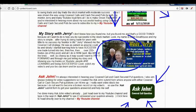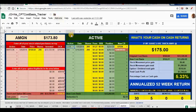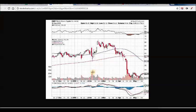I'm gonna show you the exact exit strategies I use to get out of a couple of my recent bad trades. But today we're gonna talk about my Amgen trade. I'm gonna show you what I was looking at when I made the trade, and I'm gonna give you an update on where the trade is right now. So let's talk about Amgen.